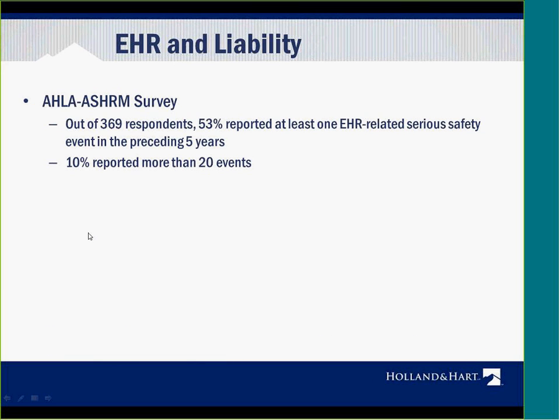Another survey was done by the American Health Lawyers Association and Association of Risk Managers, and talked about when respondents in the survey had dealt with an EHR-related serious safety event. More than half had dealt with at least one event that included EHR in the 5 years preceding the survey. And right around 10% reported more than 20 events. So that is also a pretty good snapshot to indicate that EHR issues, while they may have also prevented issues that otherwise would have arisen, bring with them their own concerns and possible safety events.